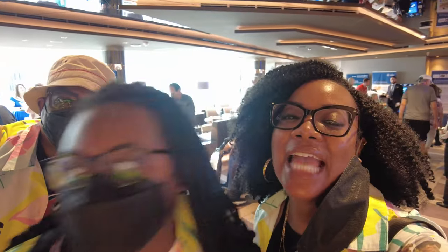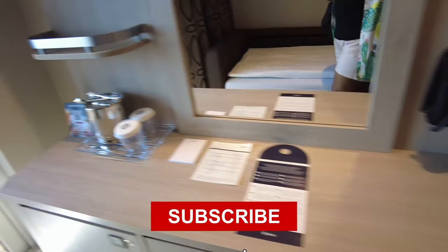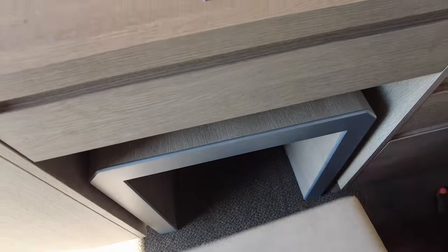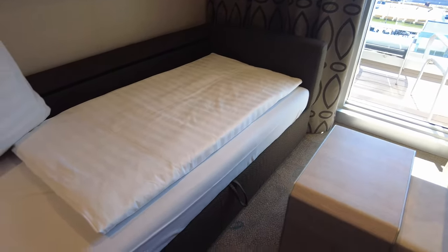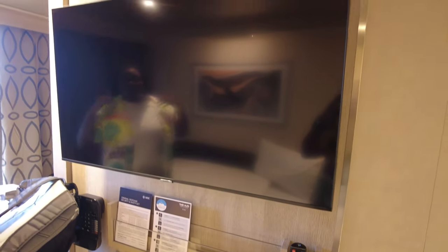Now we're going to the room. It's on the right. So, we are here at 12158. This is our balcony cabin. TV, y'all. Nice desk. And this is the balcony. They got a little stool right here, and they got a little desk. So this is Shay's bed, already made up for her. It doubles as a sofa area. And this is Q and I's bed. Really nicely appointed bed. There is a USB port, so we can charge up our stuff here. And a little cubby hole here to put stuff in. Nice TV.